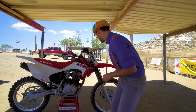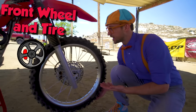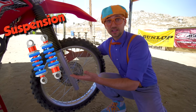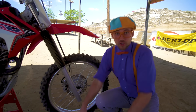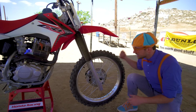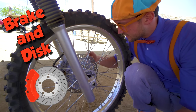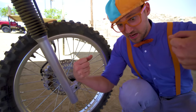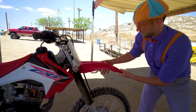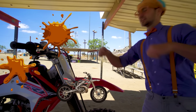Come on. Whoa. As you know, this is the front wheel and tire. And it's connected to the front suspension, which then gives when you go over big bumps and rocks. And look down here. This is the front brake. And that is the disc that the brake crunches to stop. Ooh, and the front fender, so then you don't get mud and stuff in your face when you're riding.